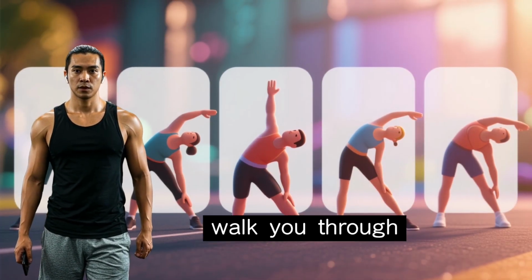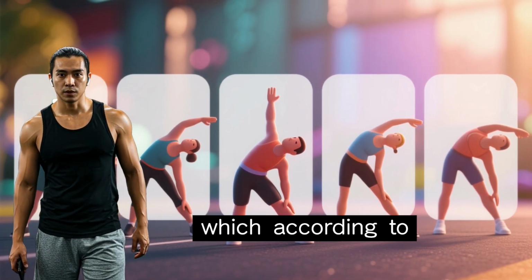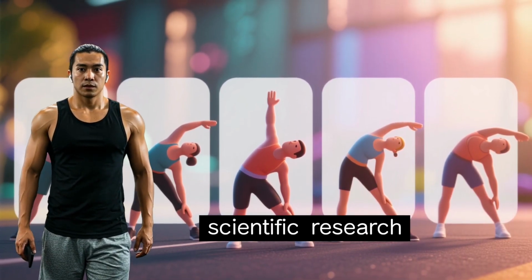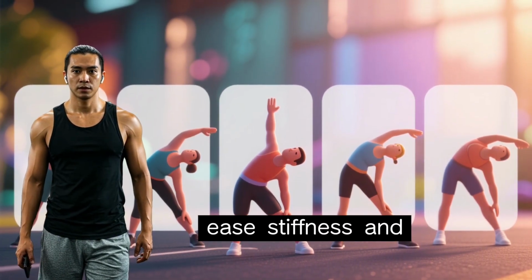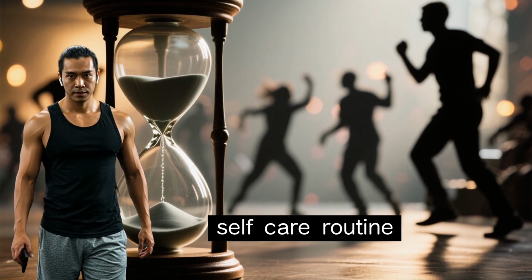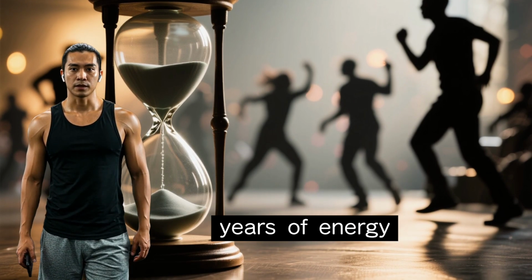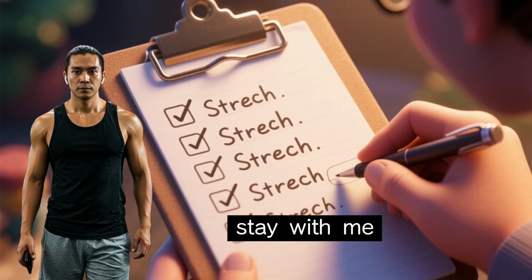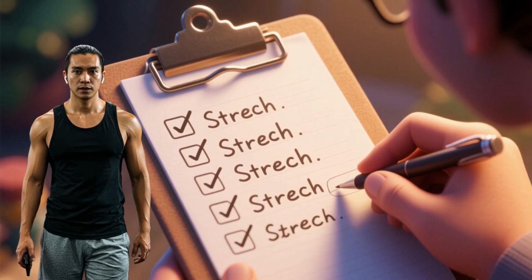Today I'm going to walk you through the 5 most effective stretches for people over 50, which, according to scientific research, can bring back mobility, ease stiffness, and lower muscle tension. This simple self-care routine takes only 15 minutes a day and can add years of energy and ease to your life.